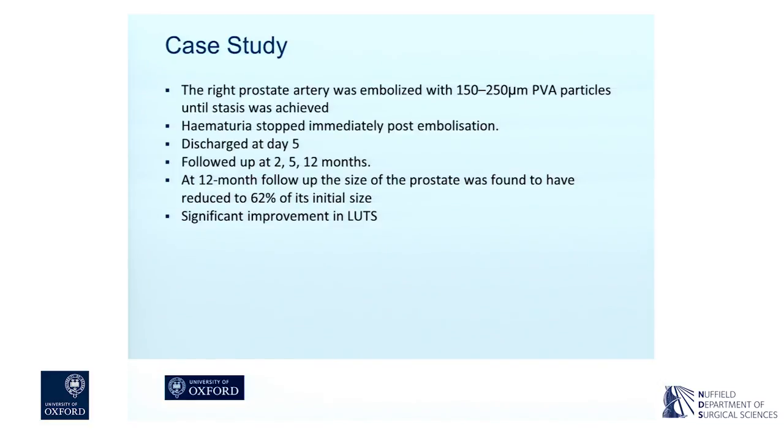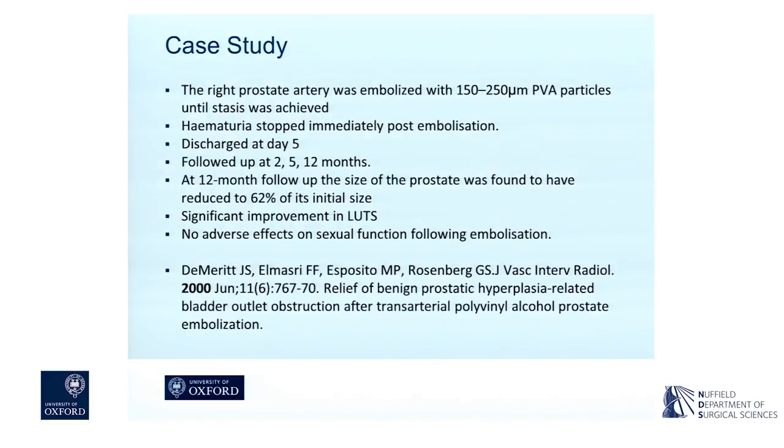But interestingly, they found a significant improvement in the patient's lower urinary tract symptoms. He had no adverse effects in terms of sexual function. And this actually is the description of the first published case of PAE showing the possible utility of it within the treatment of lower urinary tract symptoms. And this was only in 2000 by Demerit et al.